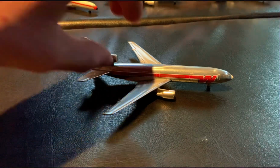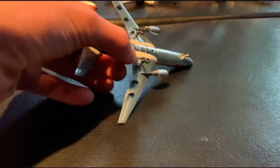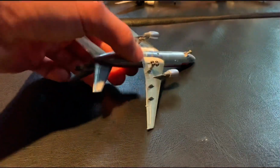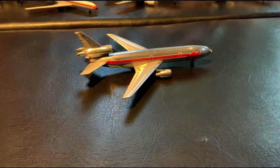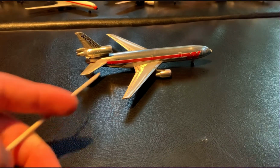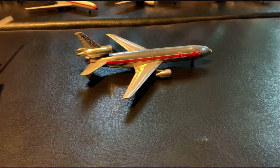Western Airlines DC-10. Now, this is one of few models that did come broken at one point. This bottom area came out, but it's snapped back in nice and fine. It's perfectly good now. Very few of my models have come broken. However, I've had to do a few more repairs as of late. But yeah, it's got that very nice chrome finish to it, and it is a pretty good model.